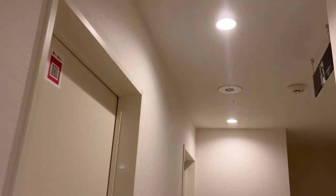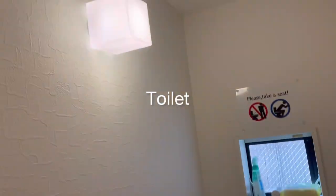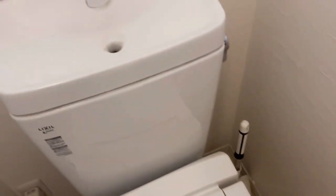When you walk from the stairs, next is the toilet. So this is the toilet, what it actually looks like. Again, it's not big, but at least it's doing the work, so that's okay. So this is what the toilet actually looks like.